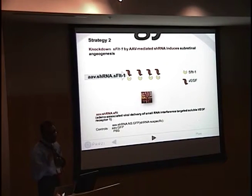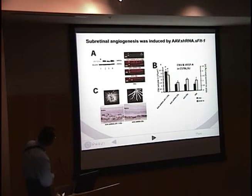So this is a way of selectively taking out mRNA transcripts by delivering double-stranded RNAs, technical term is shRNAs, into cells. And when you do that, and the appropriate controls are non-specific shRNA, GFP expressed by AAV and PBS, you induce subretinal angiogenesis. So first, we show that we can knock down SFLT by this approach, and not by the controls. And when you inject the test shRNA, you get very vigorous CNV and minimal reaction with the controls. Further, not only do you see CNV, but you see increase in free VEGF with the shRNA knockdown of SFLT1, as you would expect.